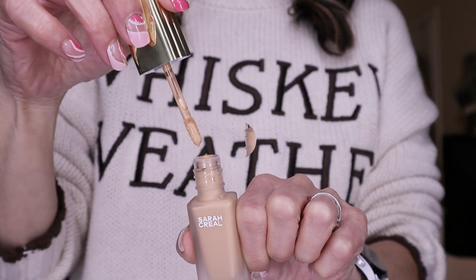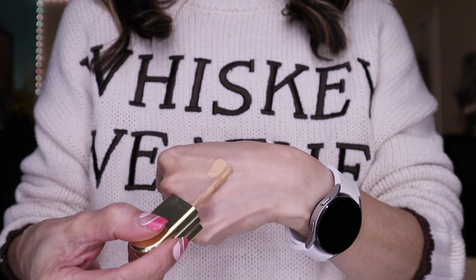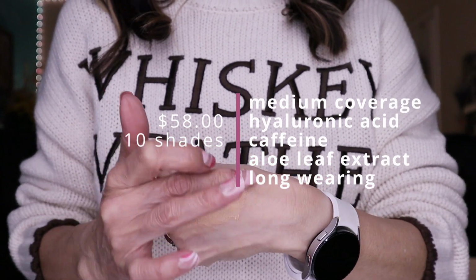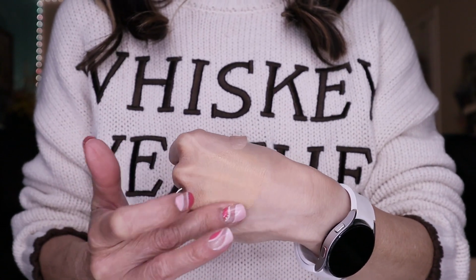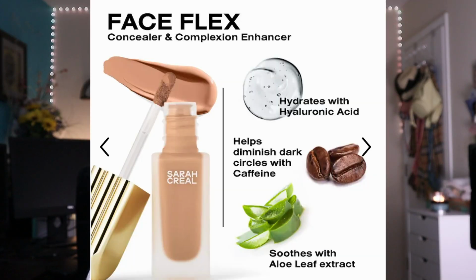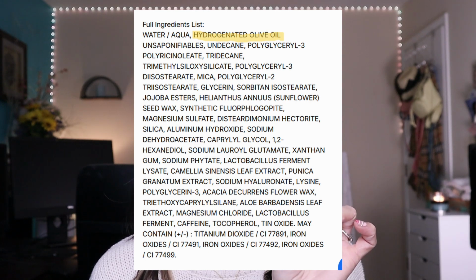It is a medium coverage, visibly brightening concealer and also doubles as a moisturizing foundation that corrects dark circles and maintains a creaseless finish for up to 12 hours. Now, the highlighted ingredients are hyaluronic acid, caffeine, which is supposed to depuff and diminish the look of dark circles, aloe leaf extract that soothes and calms the skin, reducing visible redness and irritation. Now, the first ingredient of this very expensive concealer is water, and the second ingredient is hydrogenated olive oil.